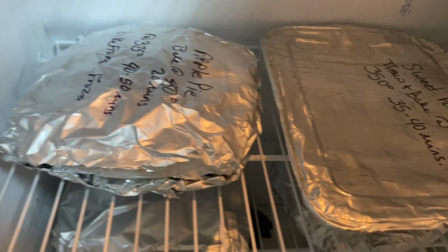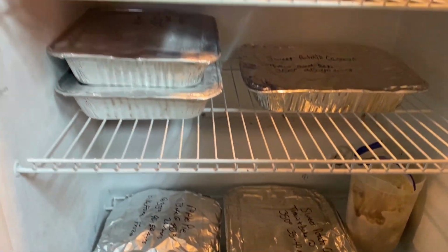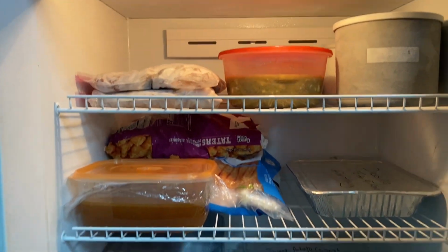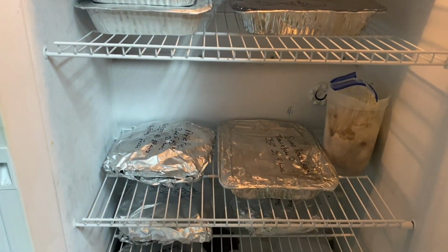And then I have 1, 2, 3, 4 apple pies. Also on the first Thanksgiving video. We won't eat 4 apple pies, but I made extra and I'm going to give them to some friends of ours for their Thanksgiving Day meals. So there you have it. Our freezer is stocked for Thanksgiving. We're all set.